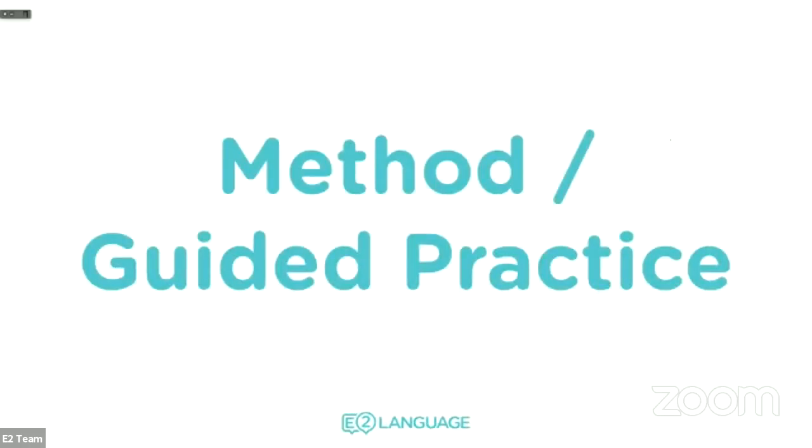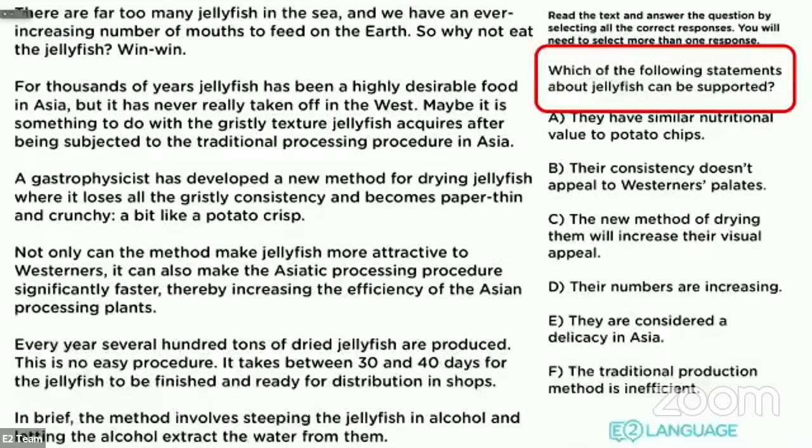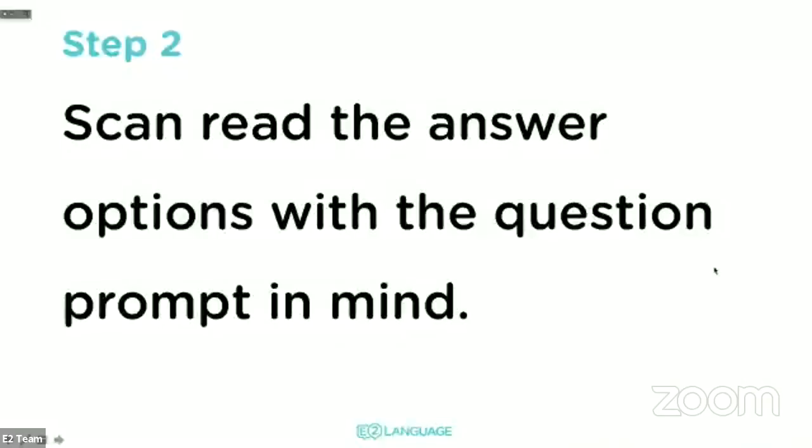Cool, let's think about the method and do some guided practice of this task. Step 1, understand the question prompt. It will probably ask you to find specific details. For example, are the following statements accurate? Or what is true of computer technology? Or which statements are true? It's going to ask you something like this, and you have to look for details. So, for example, this question prompt says, which of the following statements about jellyfish can be supported? So here are the statements, and you have to say, are they true or not, basically. I'll talk you through that in a second.